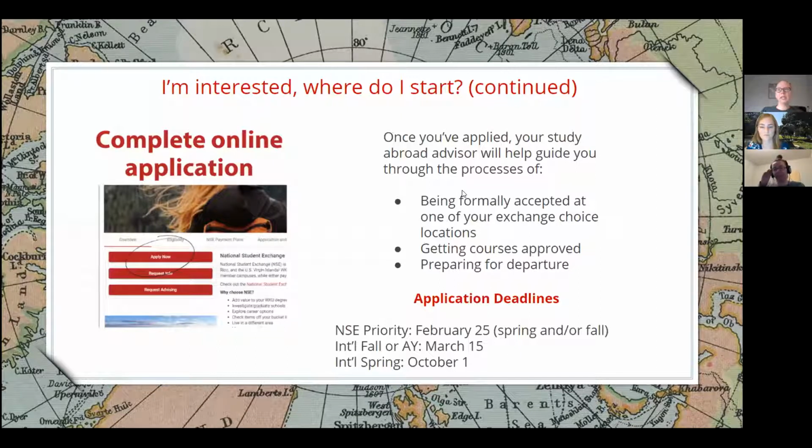The application process for exchanges usually includes just a couple more items than some of our other ones. For example, NSE does require that you have 3 references. You don't have to do a letter, but there's a form in the application you send to them to do. And I believe the international ones have a couple extra steps as well.